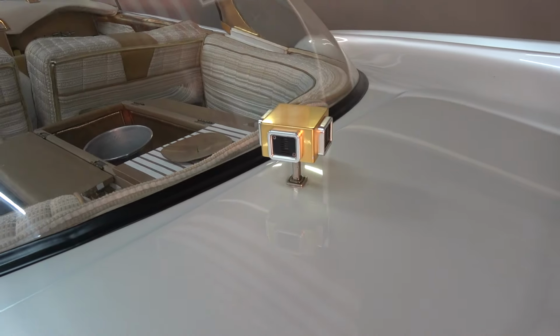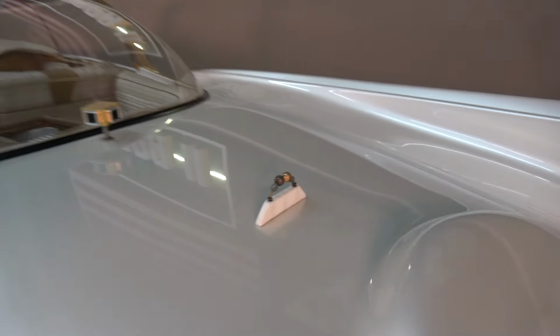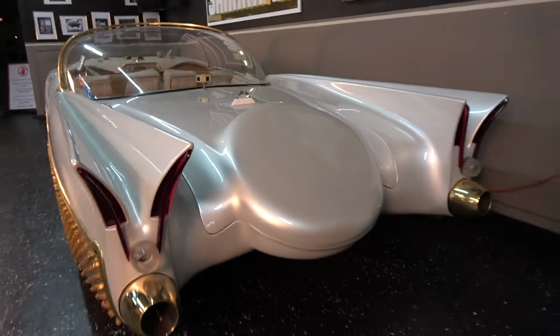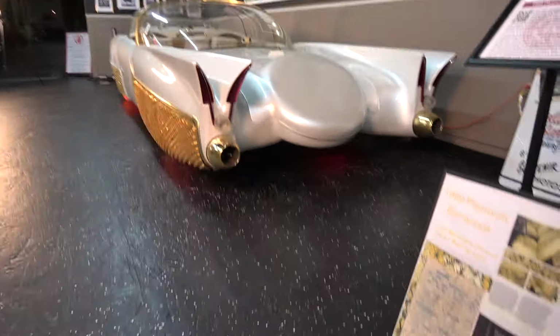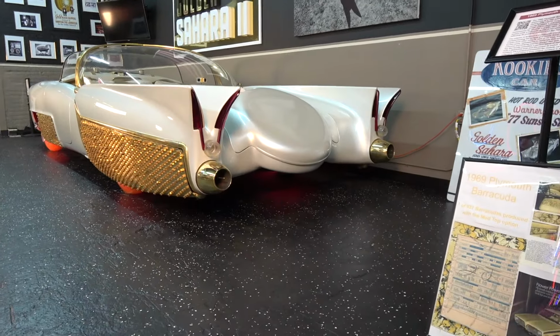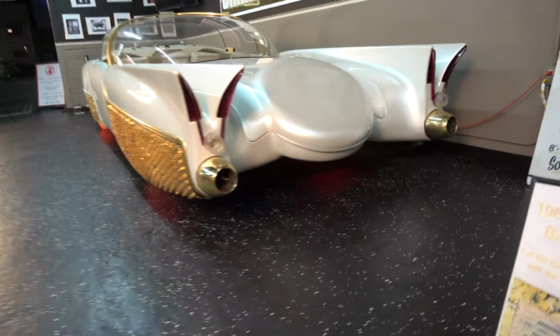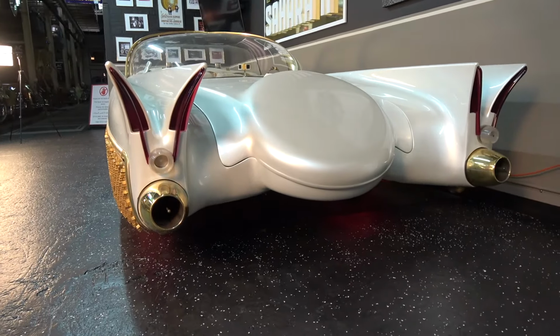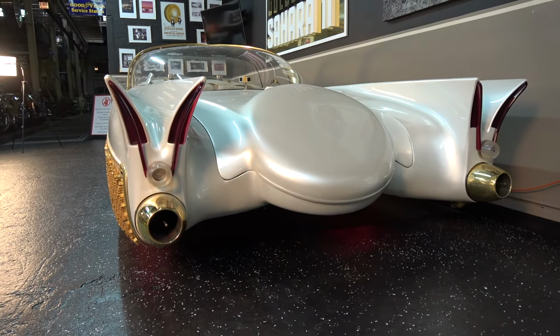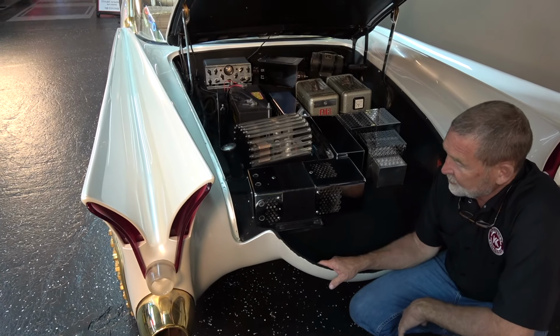I want to just show, this is a TV antenna. We'll show the interior next. This is just a decoration to give it that futuristic look. So you've got these great fins here on the back end, as you can see. That is great. I'll just come right here. And from here, we're going to open up that trunk for you. So we just opened up the trunk, and on the trunk, you've got the antenna.